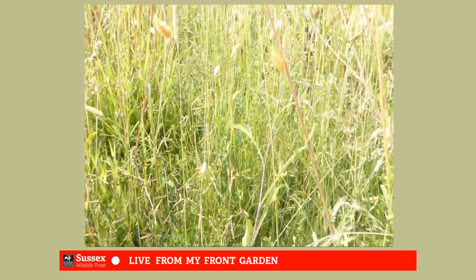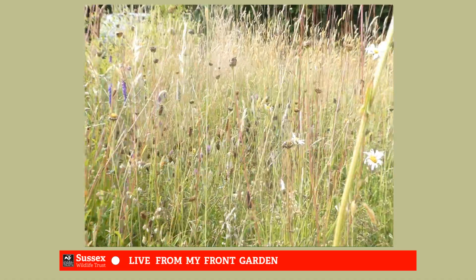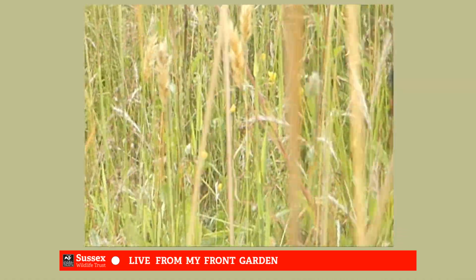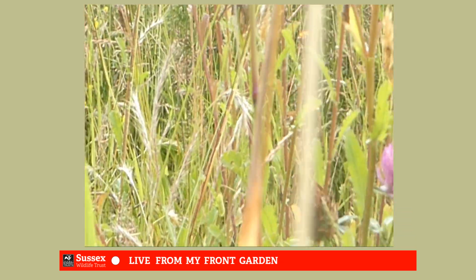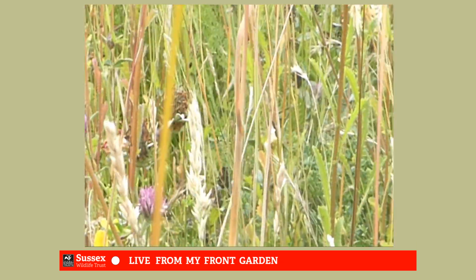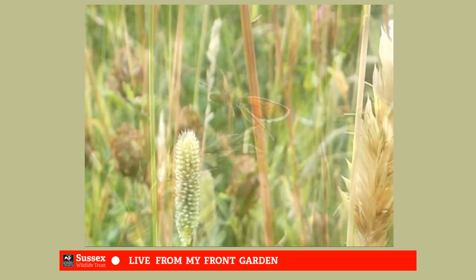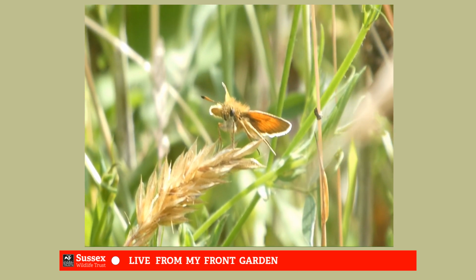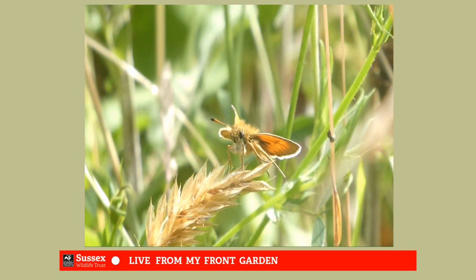Okay, folks, I'm out and about on a skipper safari in my front garden. I can see some small orange butterflies whizzing around in the grass here, but are they small skippers or Essex skippers? There's a 6-spot burnet there. We don't need that today. Now, if you look around, you do see them perched on top of the grass heads. Now, here's a skipper, and you can see that the underside of the antennae are very black. So this is an Essex skipper.